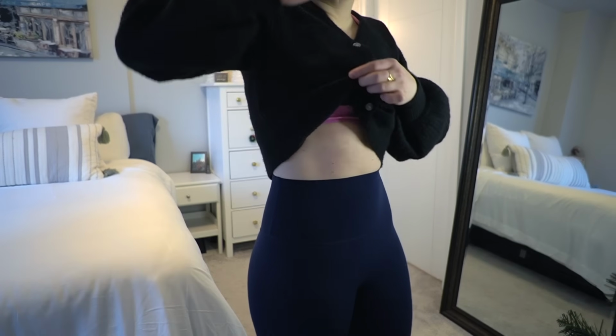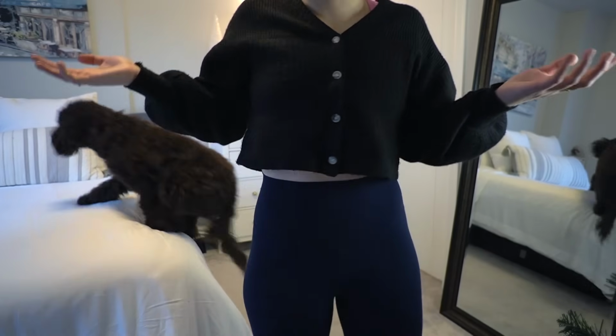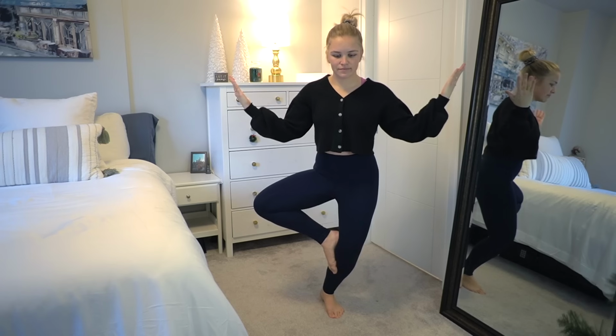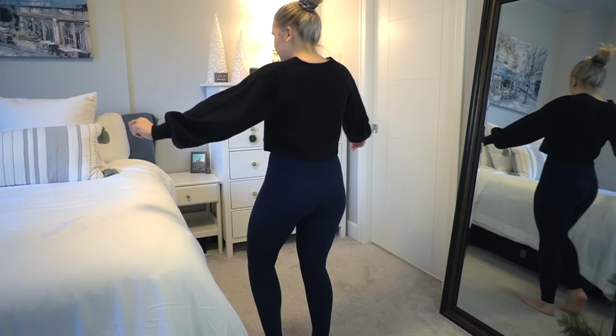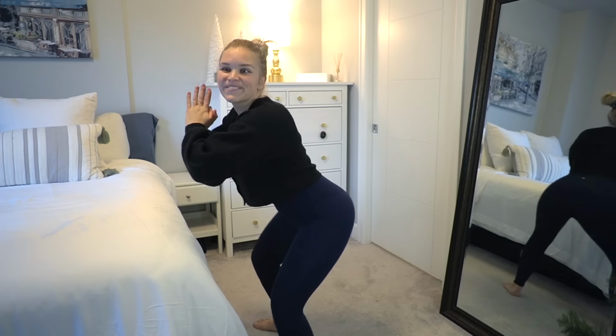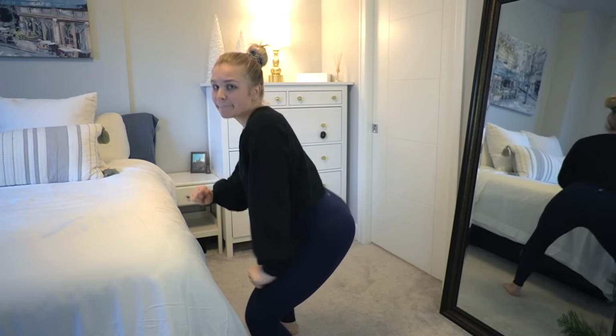The first pair of Lululemon leggings I purchased was, I think, sometime in high school, and I still own them to this day because they've held up that well. The price is outrageous. I will absolutely admit that, but it's worth the investment because they will last you so long if you take good care of them. The Aligns are fabulous in every sense of the word. They are the most flattering, the most comfortable, beyond buttery soft.